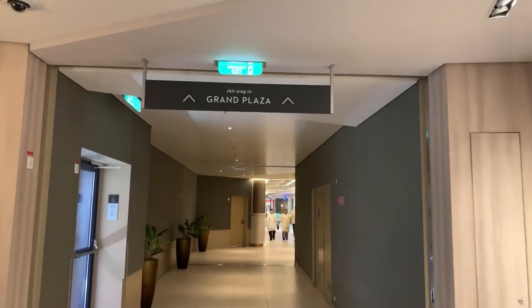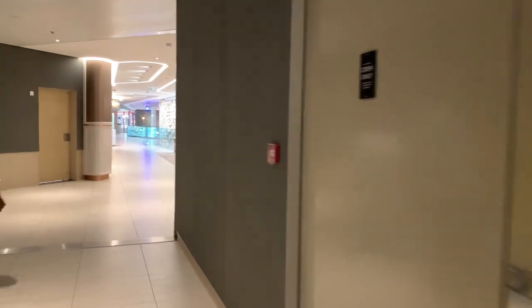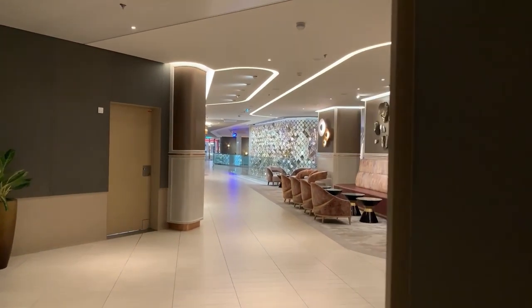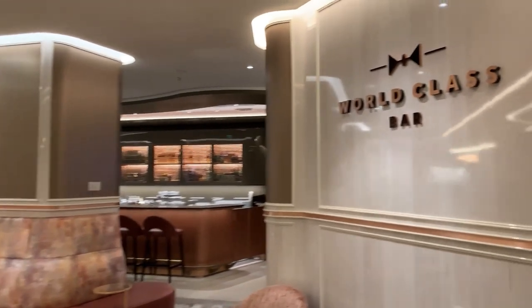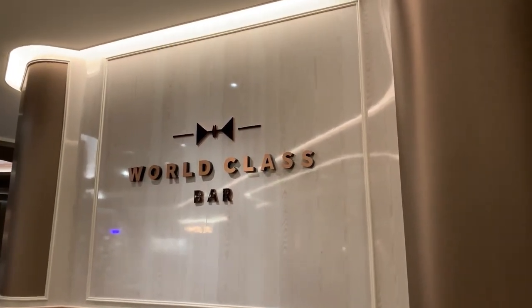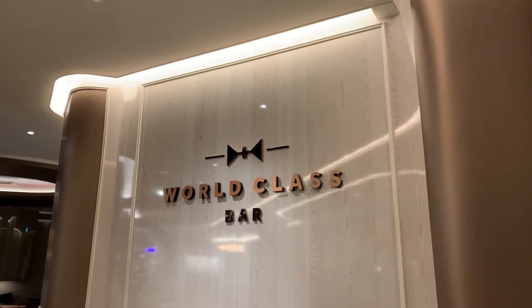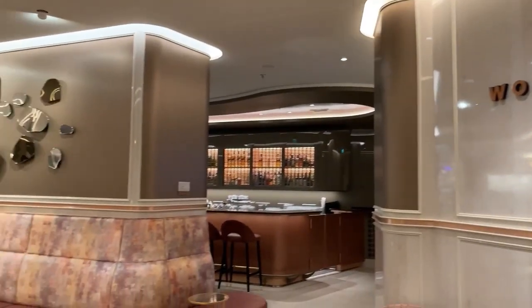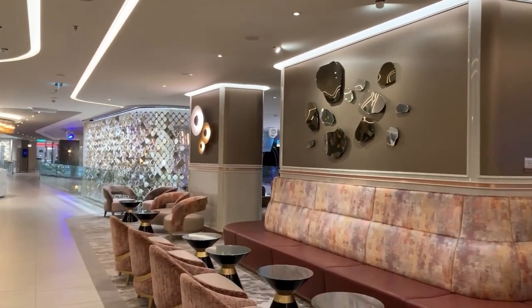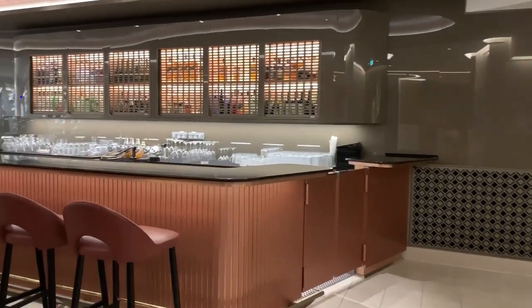And now we are headed into the Grand Plaza. And this is deck five, Grand Plaza. Up here on the left, we're going to be coming up to Raw on Five, which is the sushi bar. And on our right is the World Class Bar. The World Class Bar is where you would come for unique and different and exotic cocktails. They are some of the best, if not the best, bartenders on the ship, is what we've been told. We're just going to walk around and show you. There's lots of seating out here, and here's the actual bar.